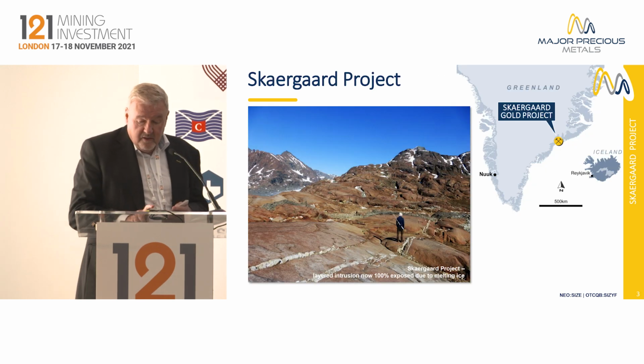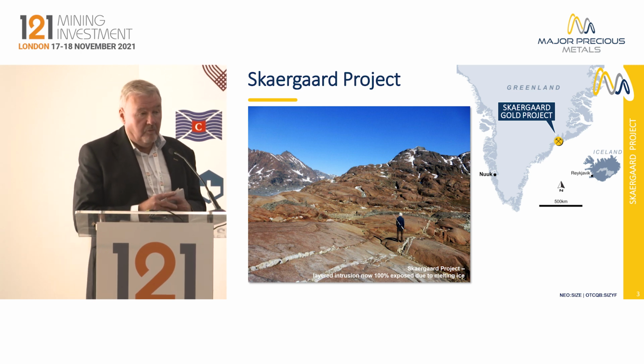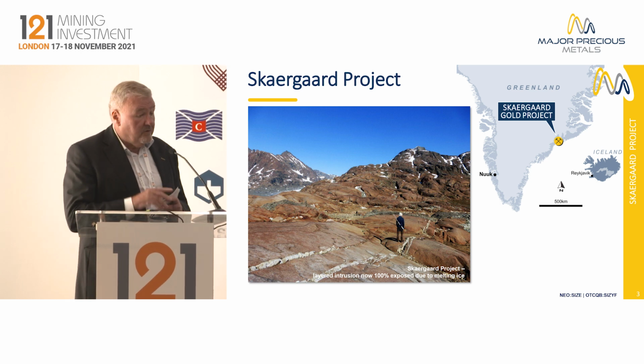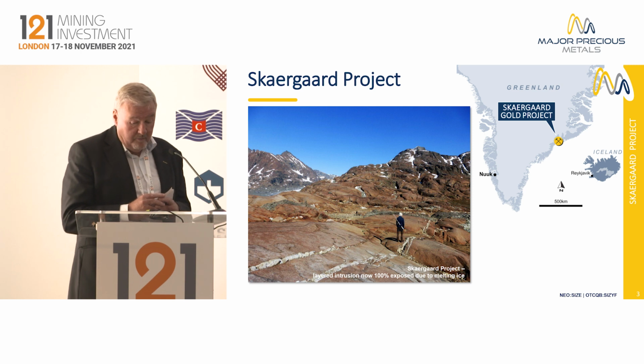Okay, regarding geology, the Skaergaard intrusion is a classic example of a layered mafic igneous complex similar to the Bushveld complex in South Africa. Now, due to the retreat of the coastal ice over the last 2 decades, we have nearly 100% surface exposure over an area of some 70 square kilometers.